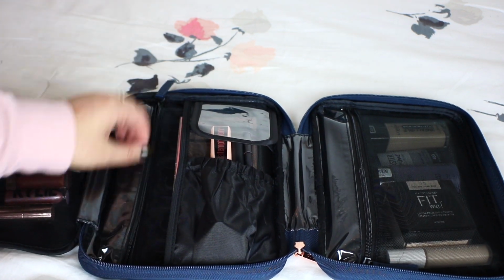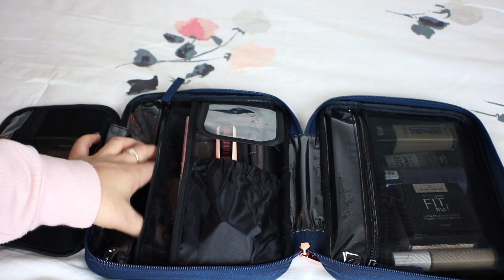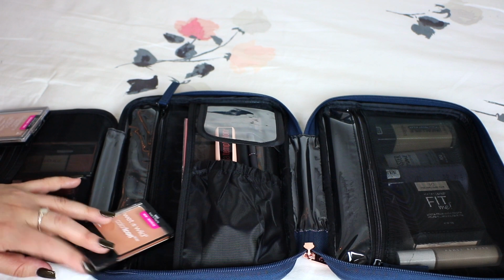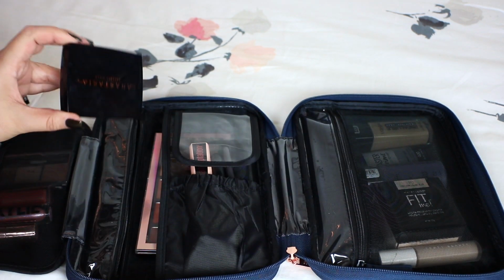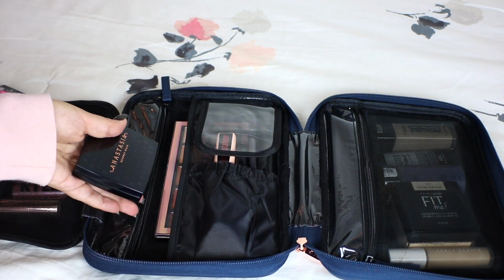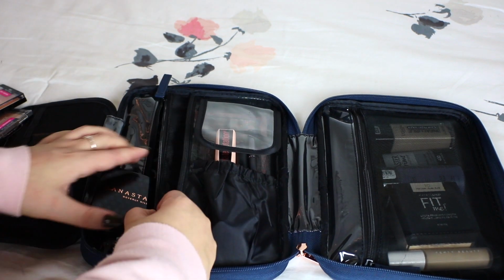In the other little pocket down here, you guys saw I put some other face items. So I have my highlighter. I also packed my blush. I couldn't remember what that was for a second. And then I also packed my Anastasia bronzer in there. I definitely feel like I could fit more products in this zipper, but for now, that's really all I need for this weekend.